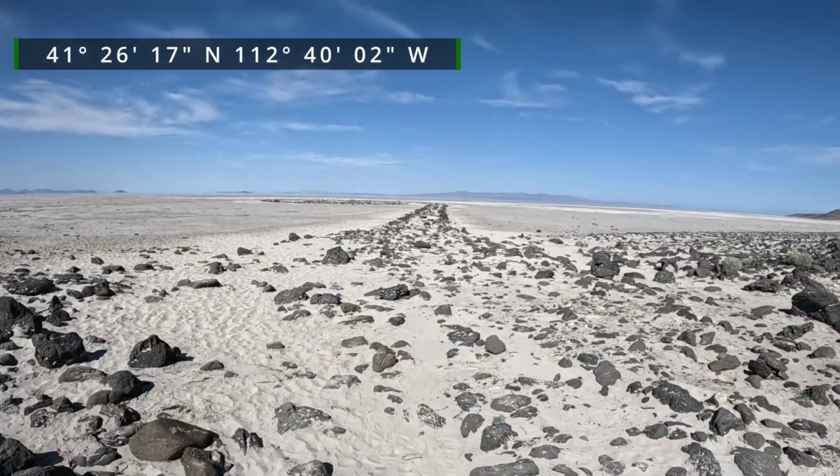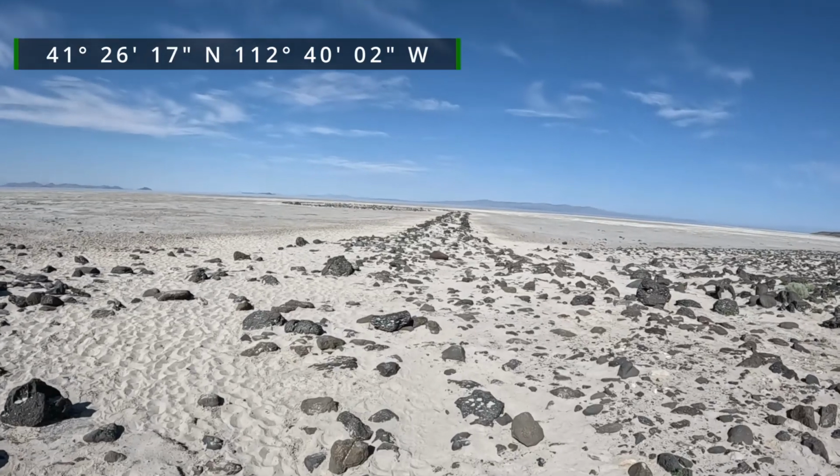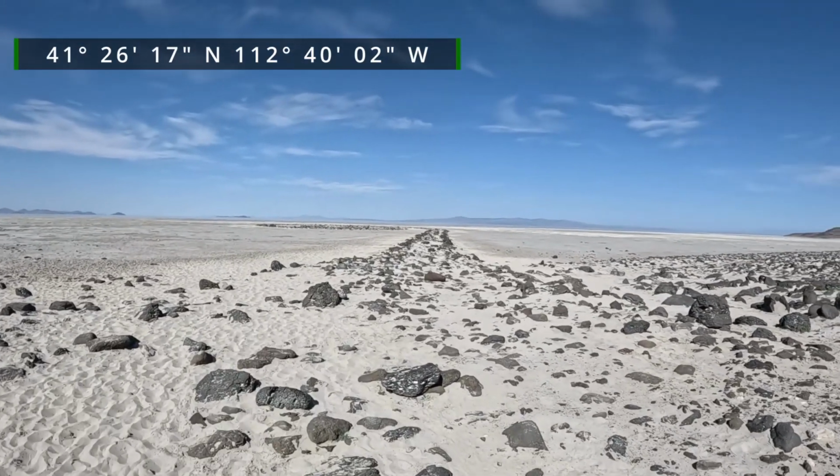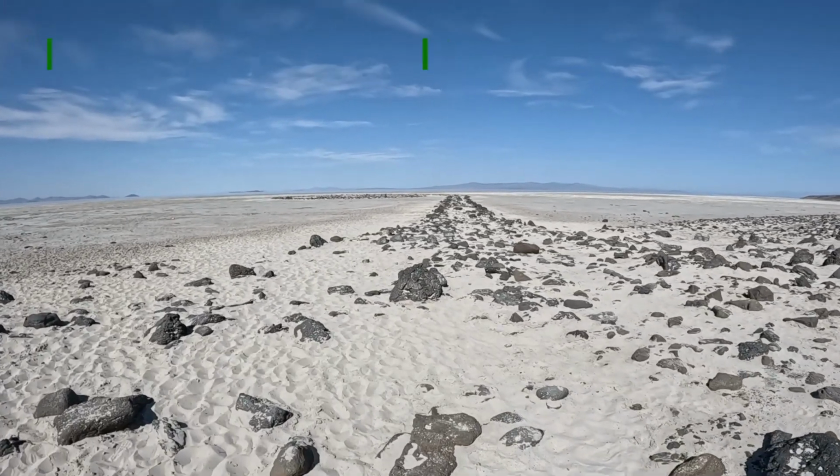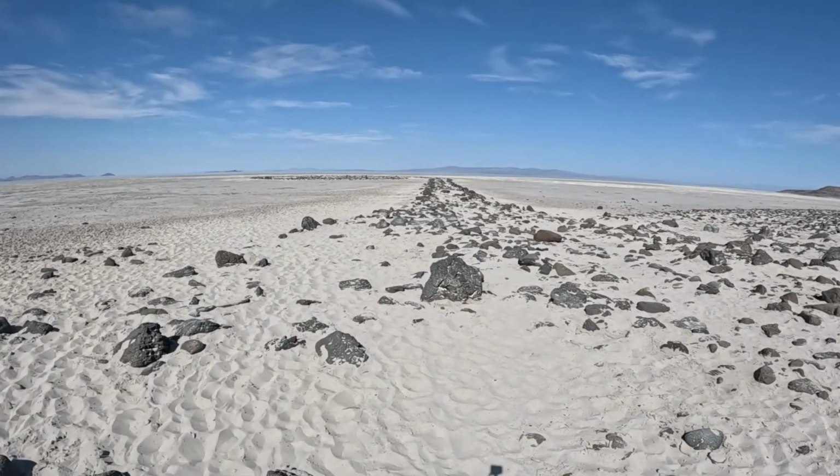Sand is really difficult to walk in. The rocks to get down here were much easier. This feels like walking on a beach. It's really fine sand.